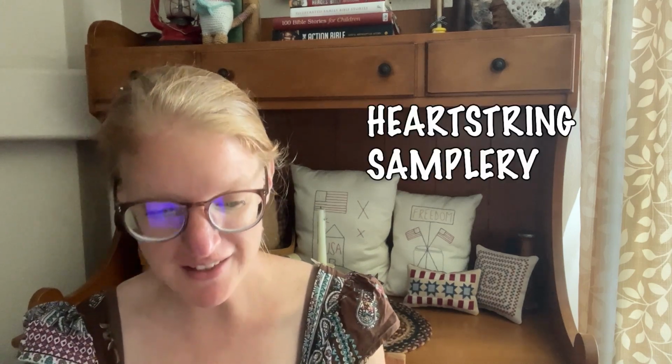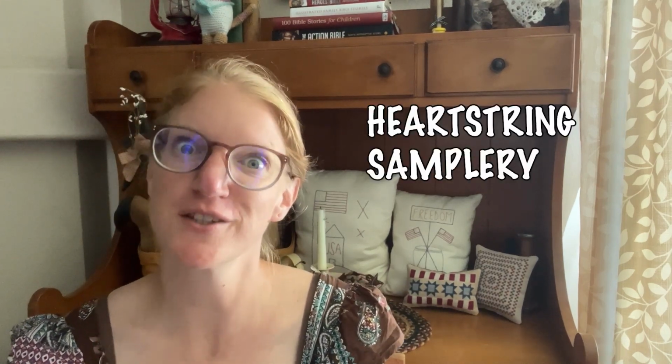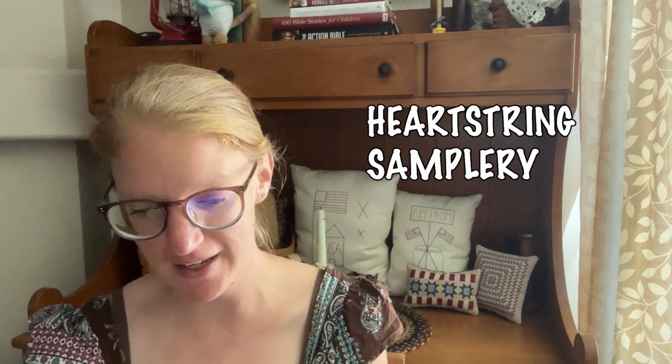Following that, we will share Heartstring Samplery. Oh, I love these. Number 1, B is for Beekeeper. This would be another fantastic round if you could figure out the dimensions that you need to finish it on a box, like the blue flowers. That'd be really sweet.